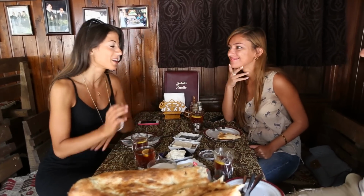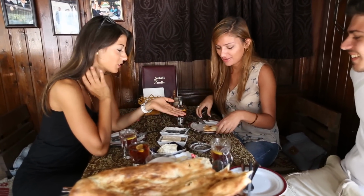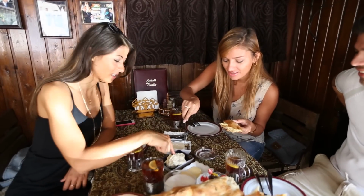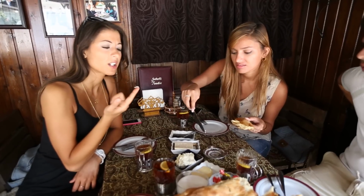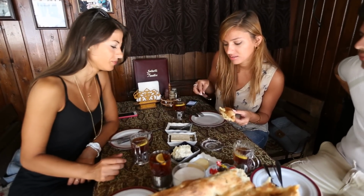Fidan is gonna demonstrate how to eat this tandoor bread. Can you show us? So the first thing you first do is what? First of all, we take a bread. And then you put butter first? A little butter. Which is good. What is this thing? It's in Malacca. It's made from milk. Oh, it's like a cream, right? Cream of milk. Yeah, it's a cream of milk.